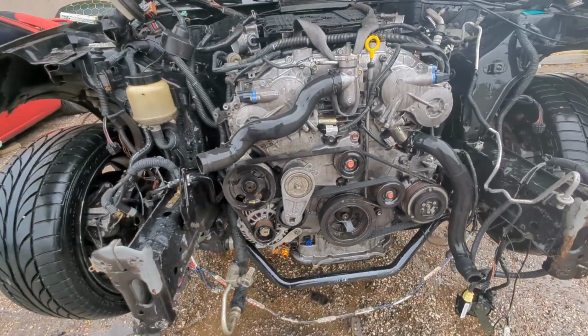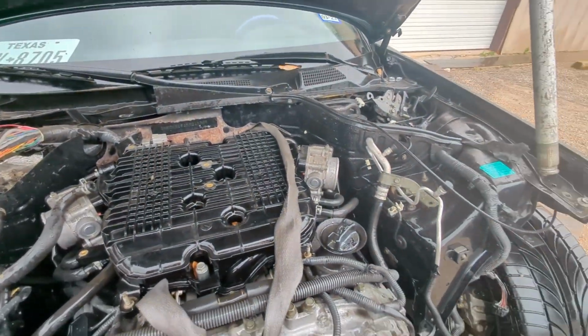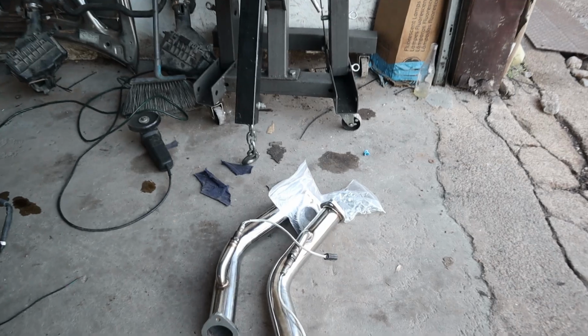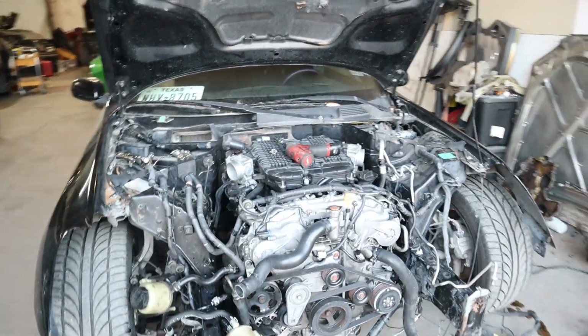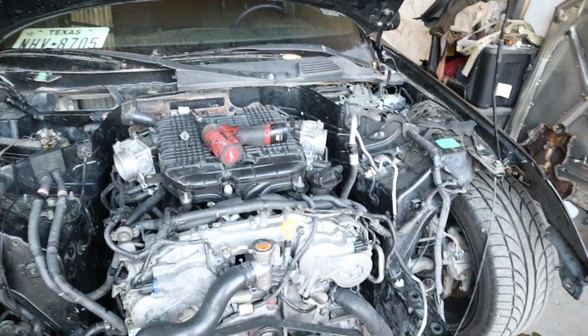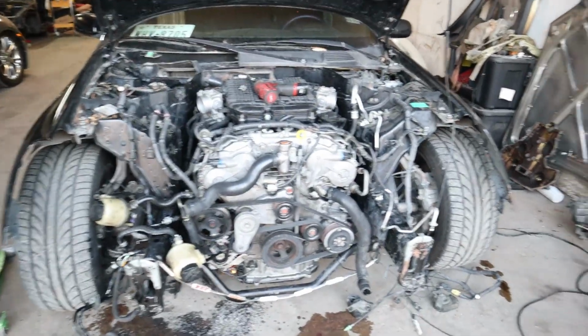That is much better, nice and clean. All right. Picked up some AAM test pipes today because I did not have test pipes for HR. So I'm going to put that in. So I'm going to jack it up, and we're going to put the core support on, radiator, condenser, all that good stuff.